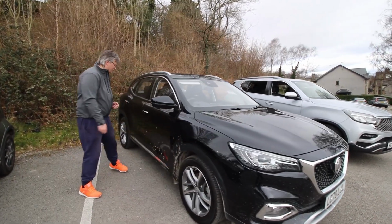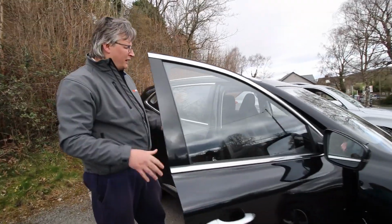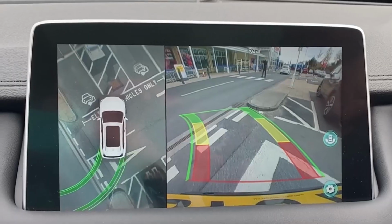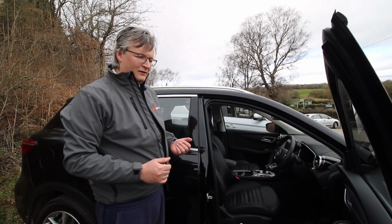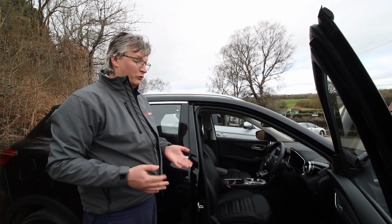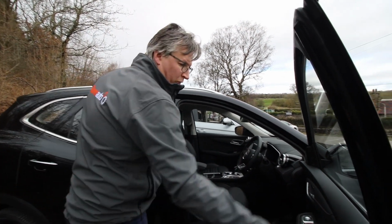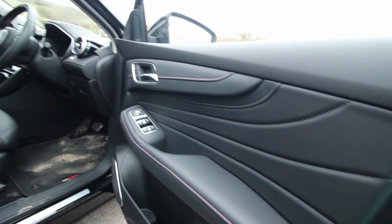Decent size, suits a family extremely well, and has practicality and versatility too. Now 9 times out of 10, the interior and finishes does hike up quite a bit, which means the price goes up too. But you get plush finishes, stitching, lovely padded armrest.